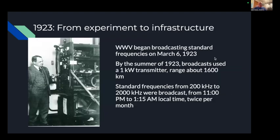And one solution was WWV. The government directed the Department of Commerce and NBS to explore frequency standards and broadcasting them. By this time, NBS had developed some accurate, for that day, frequency standards, and they began broadcasting in March of 1923. The broadcast used a 1 kilowatt transmitter. The range was about 1,000 miles, 1,600 kilometers.